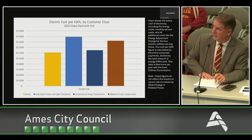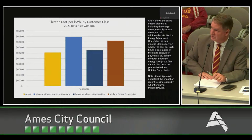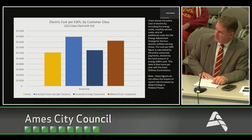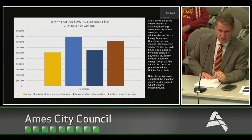So I want you to keep in mind that Alliant has recently come out and said they're raising rates 6-7%. I believe Midland Power Cooperative is also raising their rates some amount. So this is even out of date as we speak. But from 2023, our residential rates all in were roughly about 12 cents. You can see Alliant was at 18. Consumers is the dark blue, and they were probably at 13. And then Midland is closer to about 16. So we're very cost competitive from a residential standpoint.